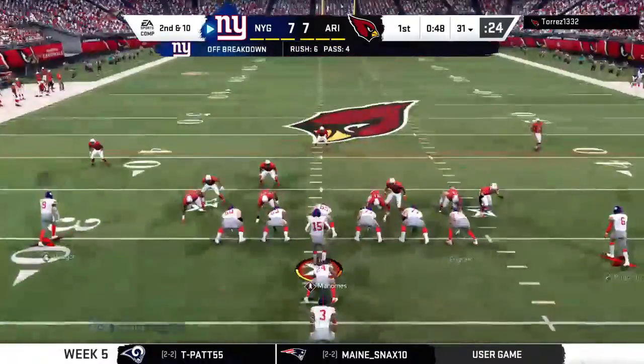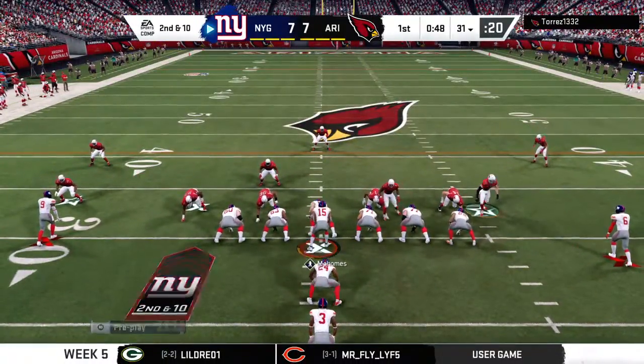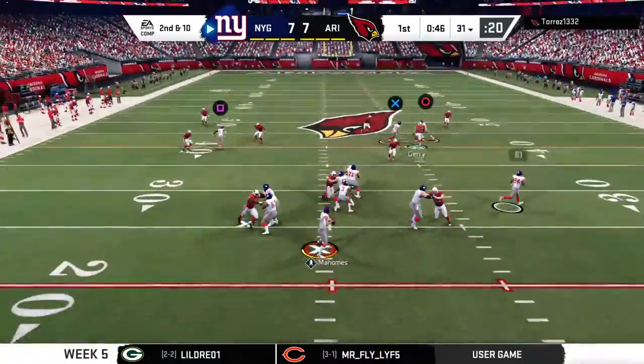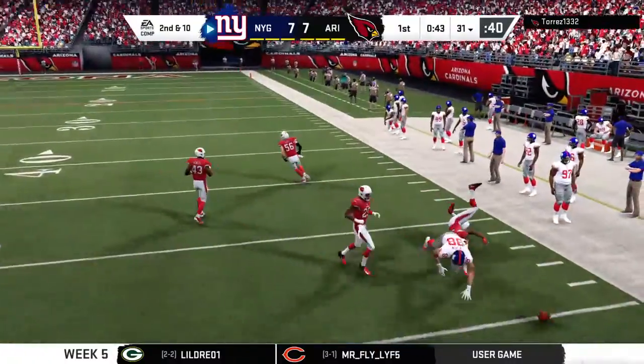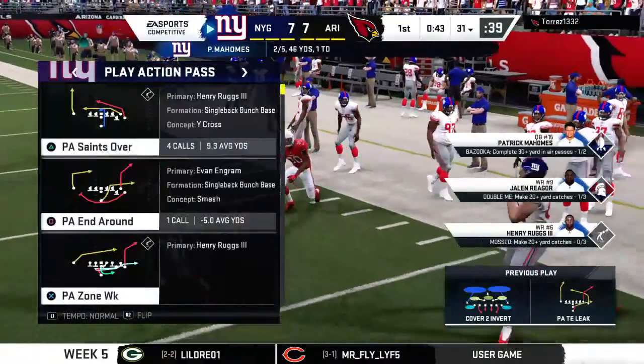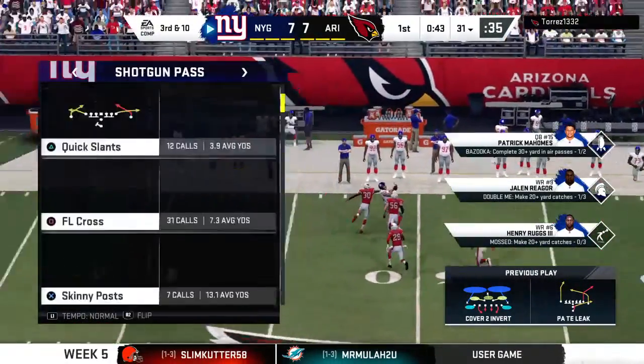Line of scrimmage, the 31, as they line up 2nd and 10. Here we go. Mahomes now to throw, and that'll be incomplete. Took a pretty good shot as he tried to pull that one in. Couldn't hang on, 3rd down.